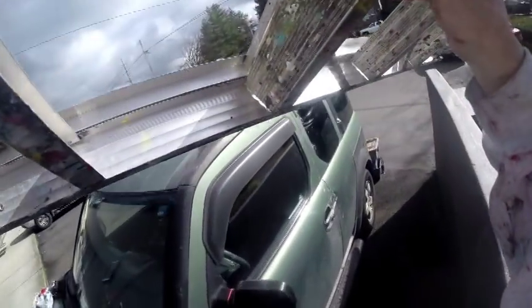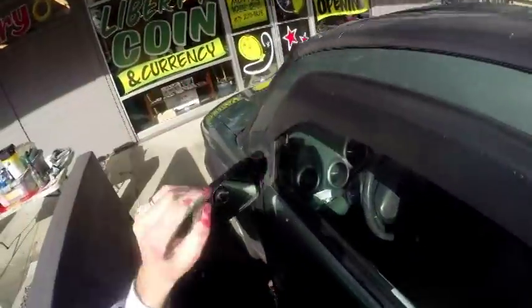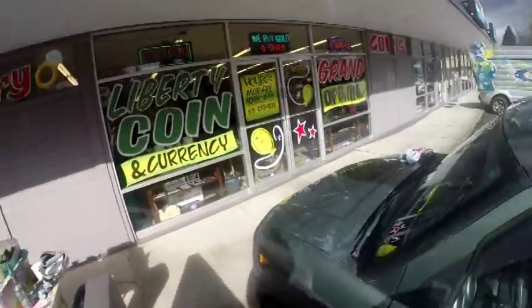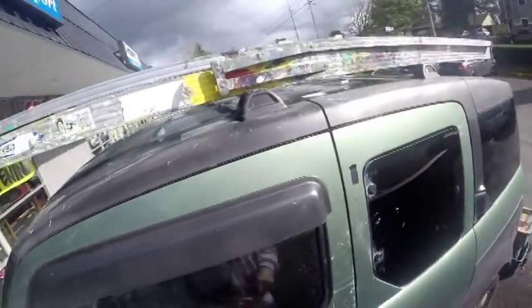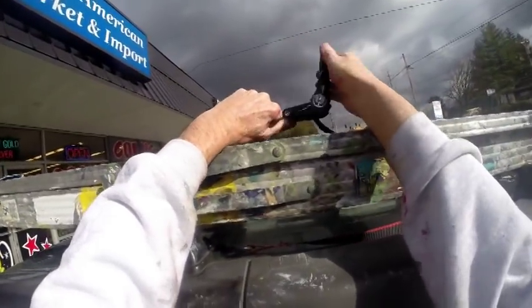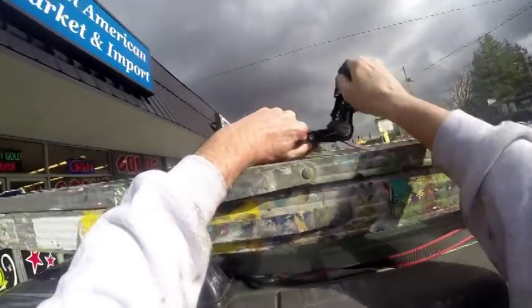Okay, I went in to get paid, and pack all my stuff up and head out. I'm happy with it. The sun came out. They're very happy with it too. I love these. I got a new one of these adjustable straps. It makes it so nice.